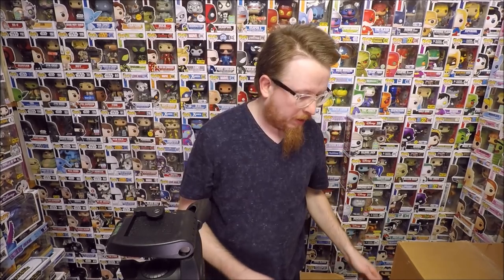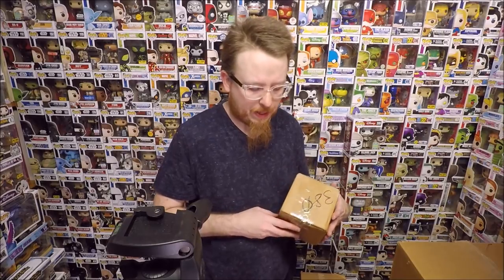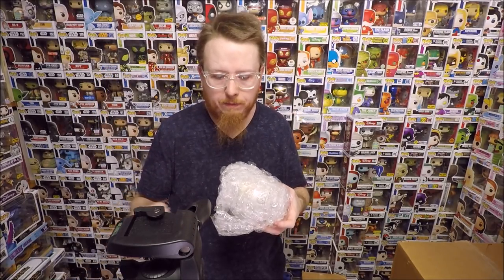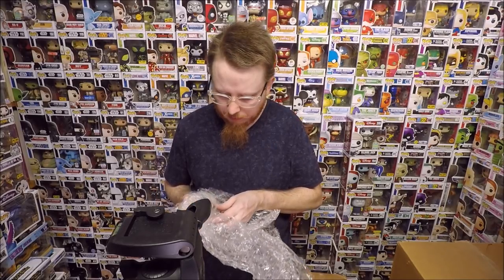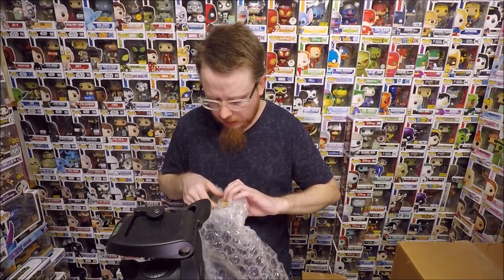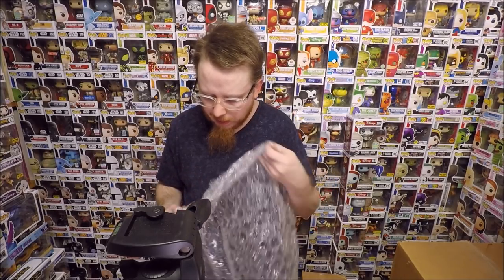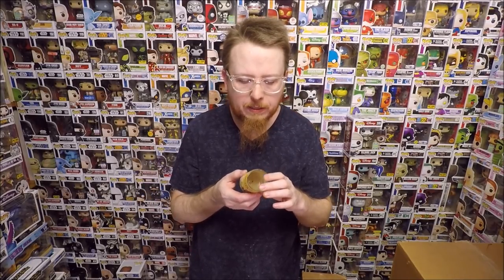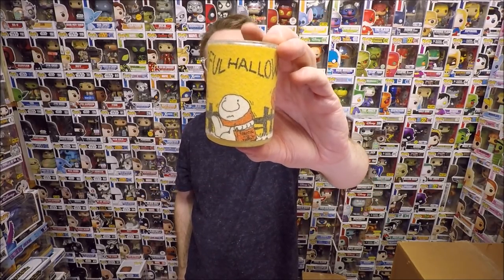Super awesome. Okay, let's do this little eBay box right here. This is what it looks like in the mini box. What is it? I'm not even sure. Oh, neat. Oh, wow. Okay, oh, this is awesome. Oh, this is amazing. Okay, this is a little candle votive from Halloween.